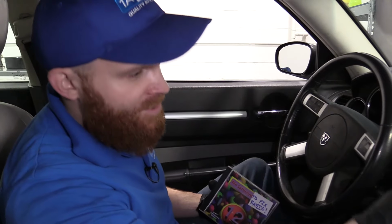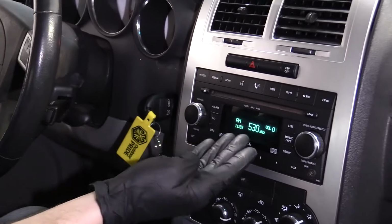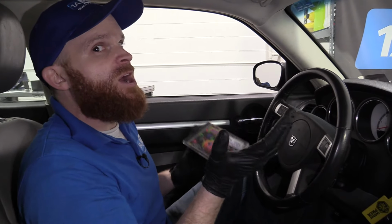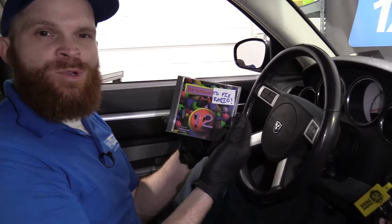Okay, so let's hop in our vehicle. You start it up and you want to listen to some music. Boop. But oh no, nothing comes on. It says that it needs to be reprogrammed. Well, you can either go to your dealer, pay them a couple bucks, or you can give them a call and have them send you out one of these. It's a little reprogram disc.